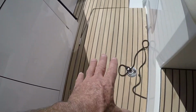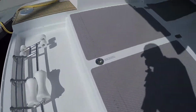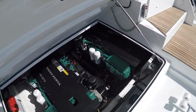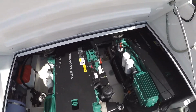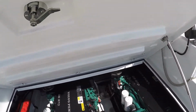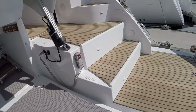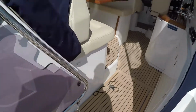And the engine room is down in this hatch. It is also accessible. I'll just give you a shot under here. This large door here gives access to the engines, big Volvo D6s, regularly serviced. You can see the service written on the oil filter there, and there's still about a year and a half remaining on the Volvo warranty on those engines. That's as of August 2017. Hot and cold swim shower there.